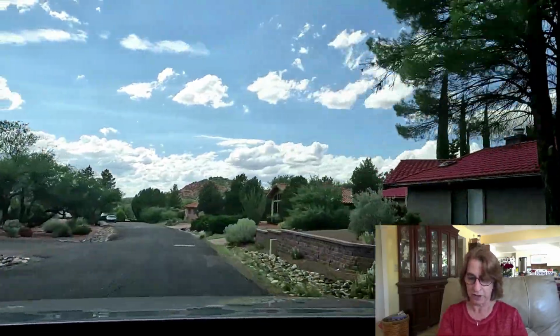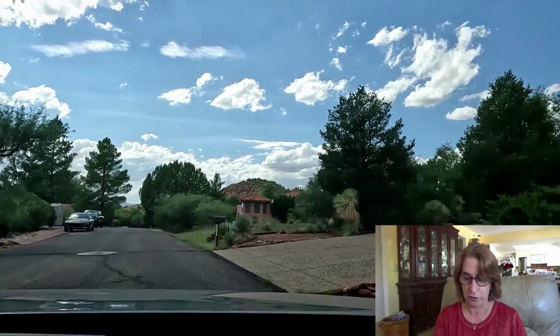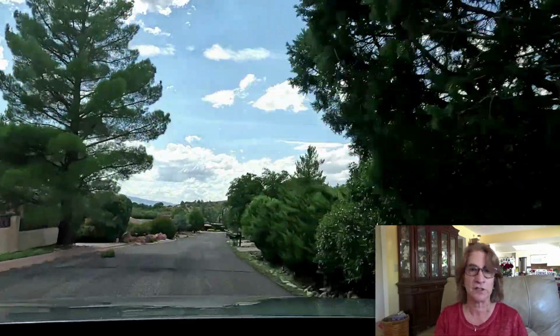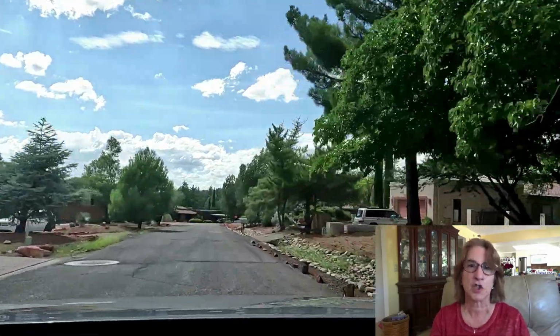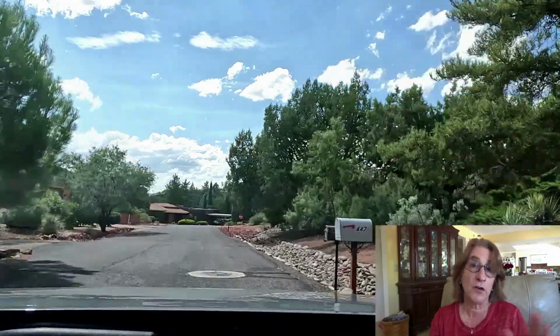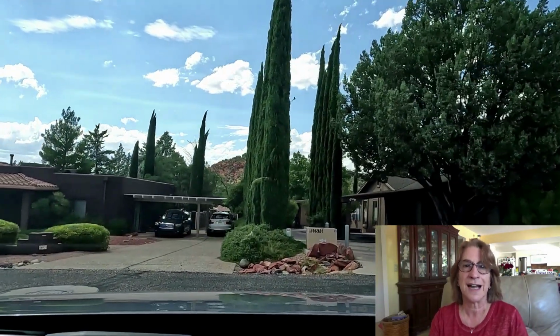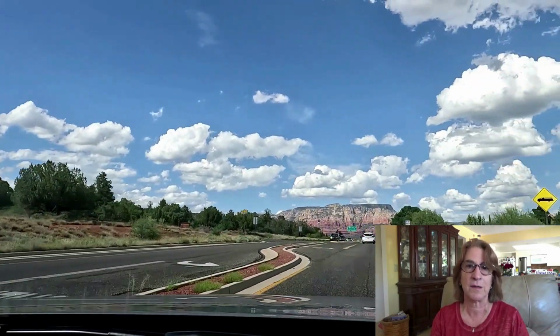Price per square foot, $449 is the lowest. The most expensive is $608 per square foot, which is about right for the neighborhood. Now, one of the things that makes this neighborhood very popular is it allows short-term rentals. So if you're thinking, I'm going to be a snowbird and come to Sedona from, say, October to April, you could short-term rent it out in the months that you are not in town. So that's the one thing that makes it attractive.